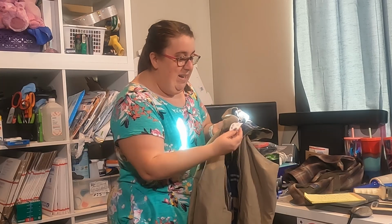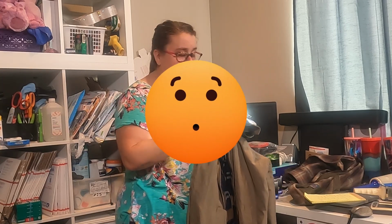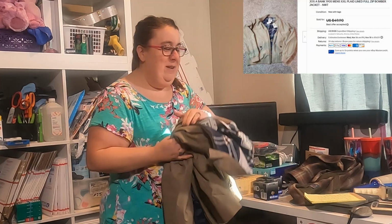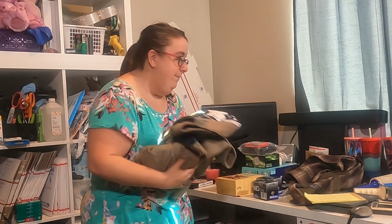So this jacket was brand new with tag, original $345. I don't know if they got it in an outlet or something, but I picked it up for $5 and flipped it for $32. So yeah, almost a $400 jacket for $30. I'm happy to get rid of it.